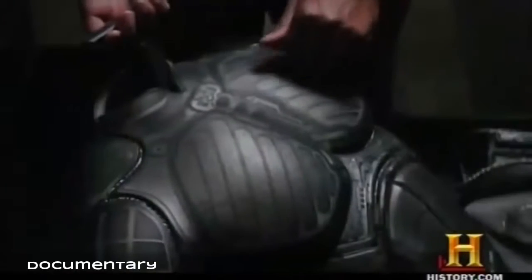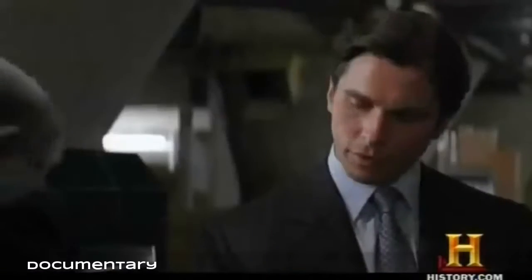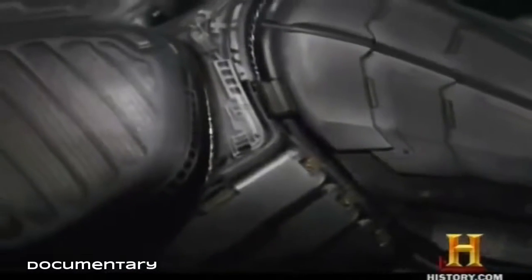Kevlar bi-weave, reinforced joints. Tear resistant. This sucker will stop a knife. Bulletproof. Anything but a straight shot.